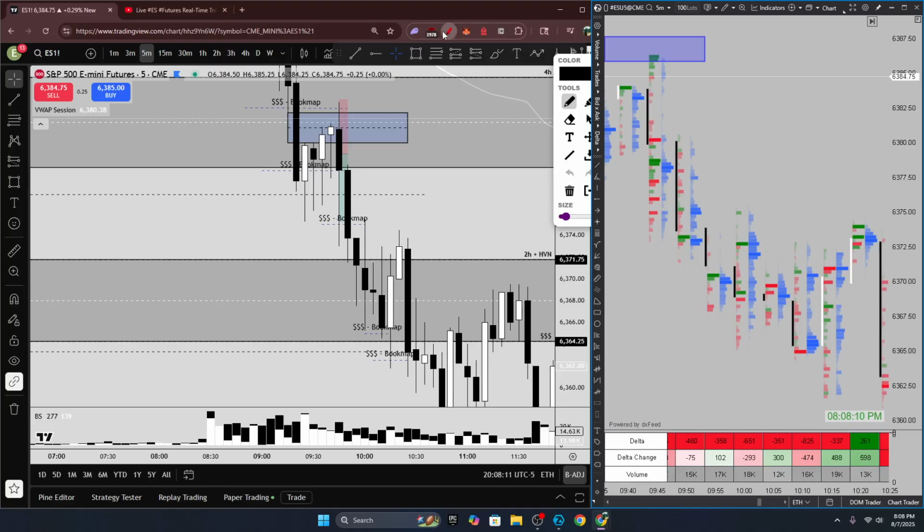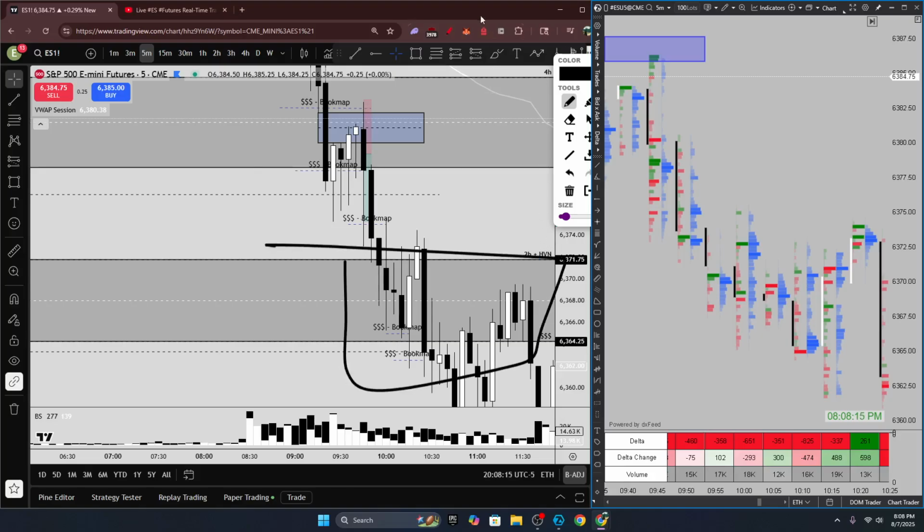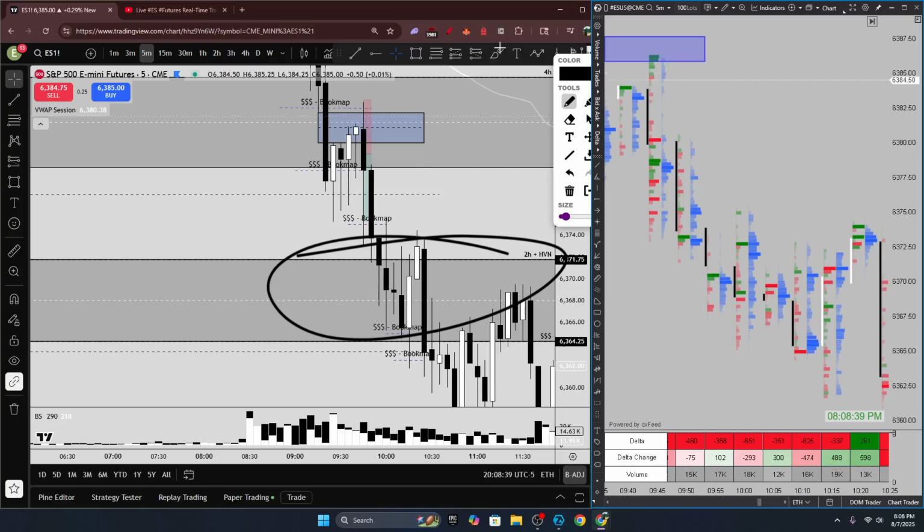The reason is, you see this 2-hour zone that we came into, this area right here, marked out as 2-hour and high volume node. Well, this was the area that had the most volume within the last few days. Those areas that have generated the majority of volume typically tend to be pivot points, tested and proven pivot points as well. If I were to place a bet on any area where price would reverse, it would be at this 2-hour.